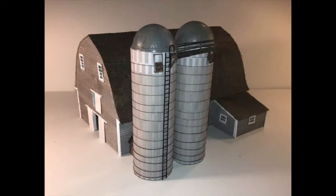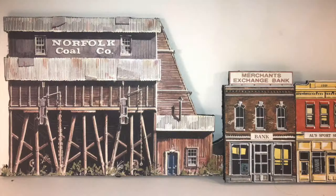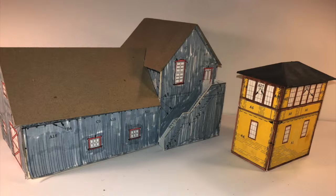Paper can be a key element in the construction of even a Merit Award-winning model, like this barn and pair of silos. Paper is very good for using on those background scenes and backdrops. Also, a paper model is very good as a temporary placeholder model for that special kit that you're going to build someday.